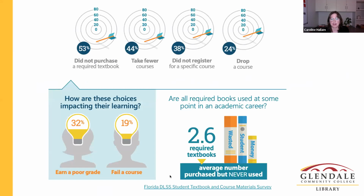So this is from a Florida student textbook and course materials survey where they surveyed students in Florida universities and colleges about their behaviors around high textbook cost. When asked, this was in 2022, the most recent version of this survey, 53% did not purchase a required textbook solely due to the cost. 44% will take fewer courses overall. 38% don't register for specific courses because the textbook cost is too high for that course. 24% have dropped a course because the textbook price was too high.